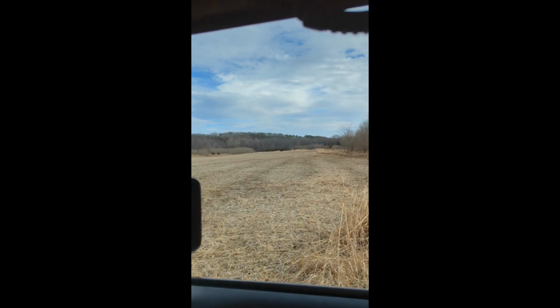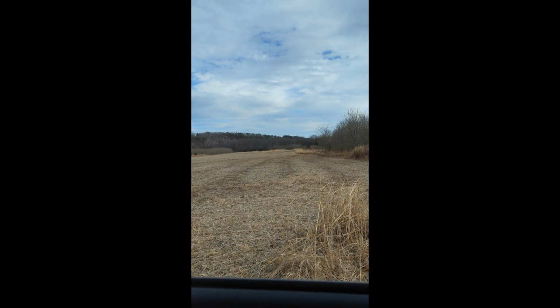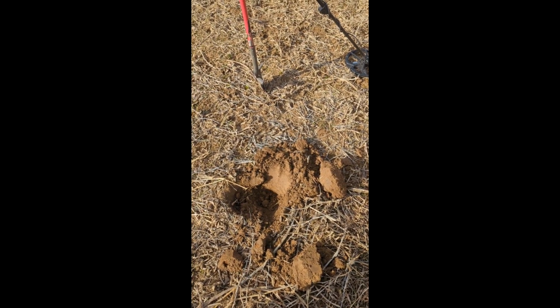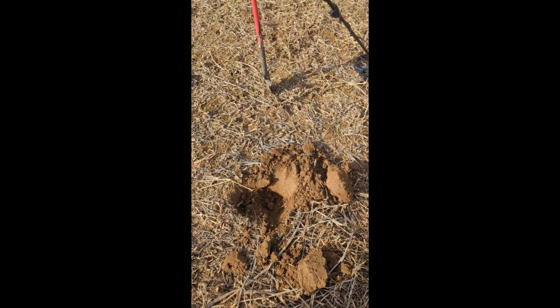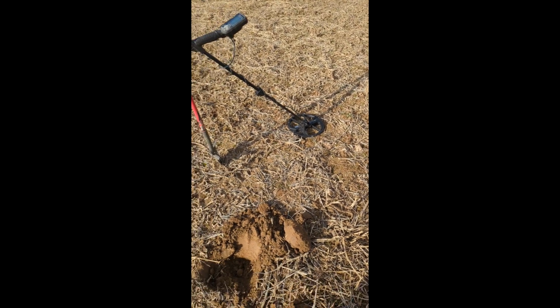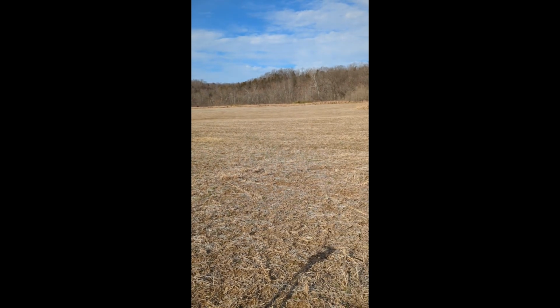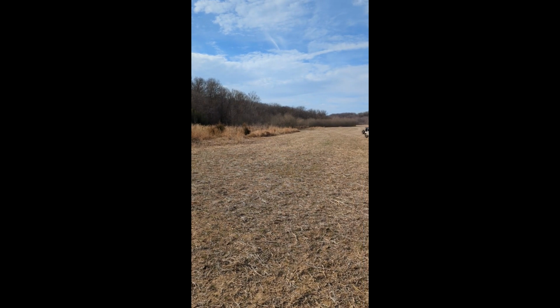There's where we're headed up there, and I'll tell you a little bit more about it after I'm up there and get started. Well, I've just done my first hole in the field, and it was some iron garbage. I've switched to my big coil. I parked down there. You see this is a big, I think it's an 80-acre field. Sorry about the wind noise.